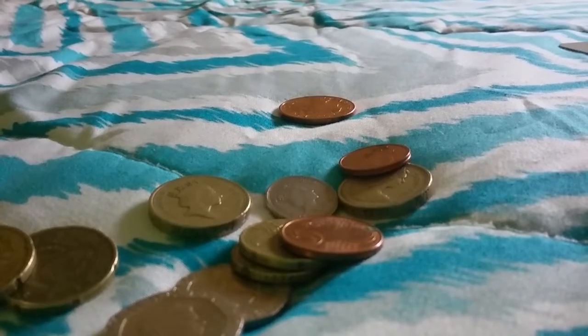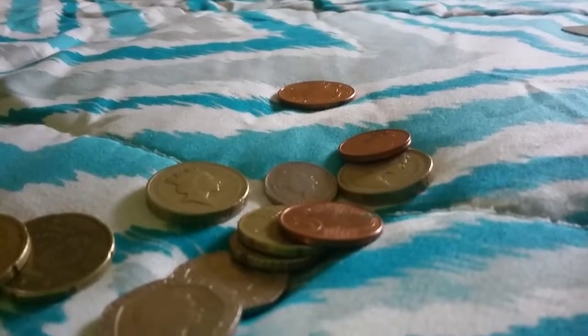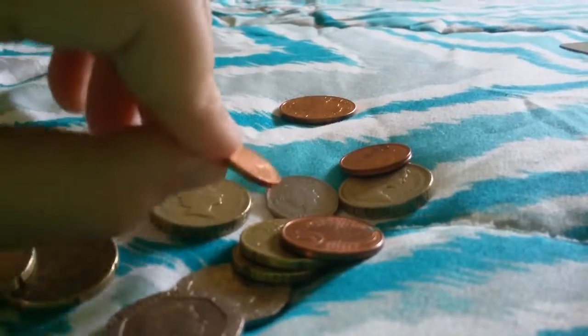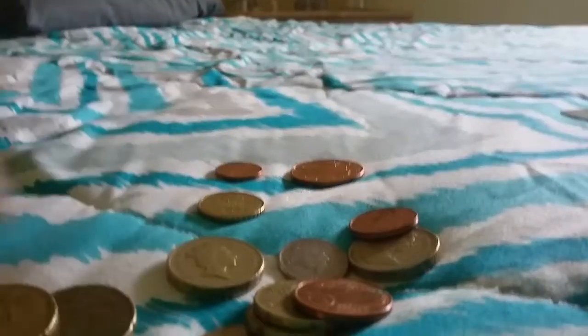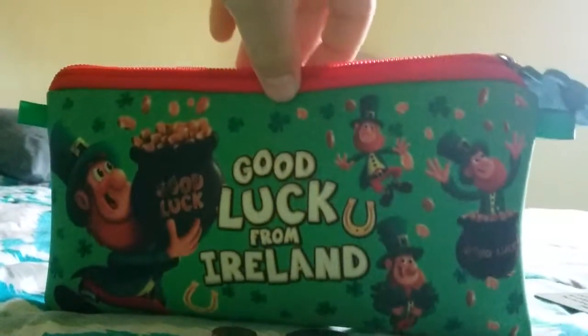And a penny, a regular penny, and this is 1 cent. It's a little penny, so see if I can get it. And 10, and we have 20. That's all for today, and I will show you my lucky gold penny. I got this from Ireland, my mom visited.